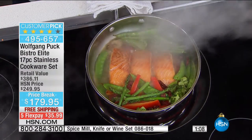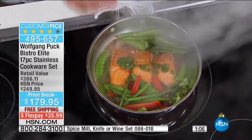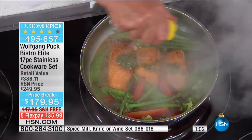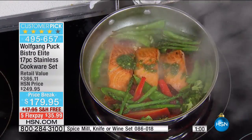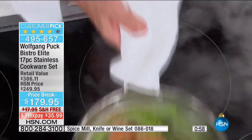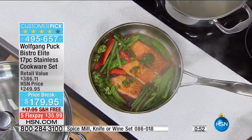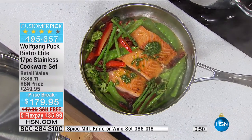If you like pesto, put a little pesto on it, just like that. If not, just squeeze a little lemon juice on top, and you're done. So now you can bring it just like that to the table. People are lining up. Salmon primavera, we call it. Exactly. All right, put it on the big one here. Like that one, I think, is like my favorite.